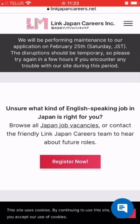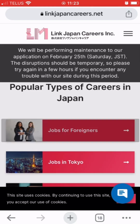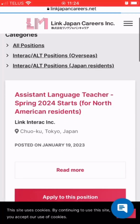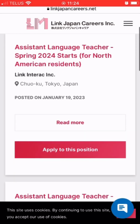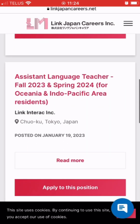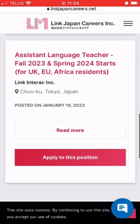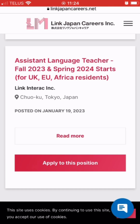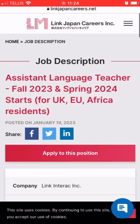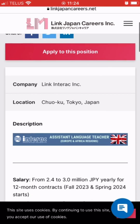Now, you need to register first, okay? But before we do that, let's go back up and go to this page, jobs for foreigners, because that's what we're interested in. Then we come here to job listing. Here we see different countries. Assistant language teacher for North America, don't go there. Go down, this is the Caribbean region. Keep going down, this is Indo-Pacific residents. Then you go down to this one, for UK, EU, and Africa residents. That's where we are, that's the one we are going to. This is Link Interac, and that's what we are interested in. When you click there, it takes you to this page, Assistant Language Teachers, and that's the one we're looking for, Africa.